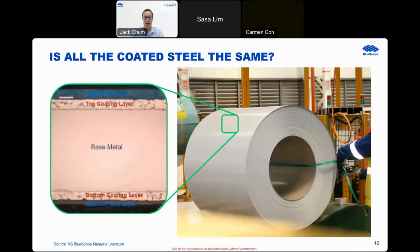Okay, so far I have shared with all of you what coated steel can do, in terms of giving you a bare finishing and various types of so-called color coated finishing. And there is always a question that is asked of me: do all coated steels behave and perform in a similar manner? My answer, objectively, is no.